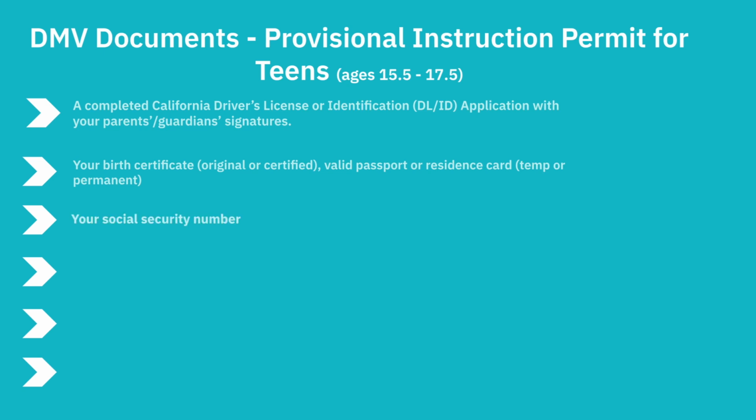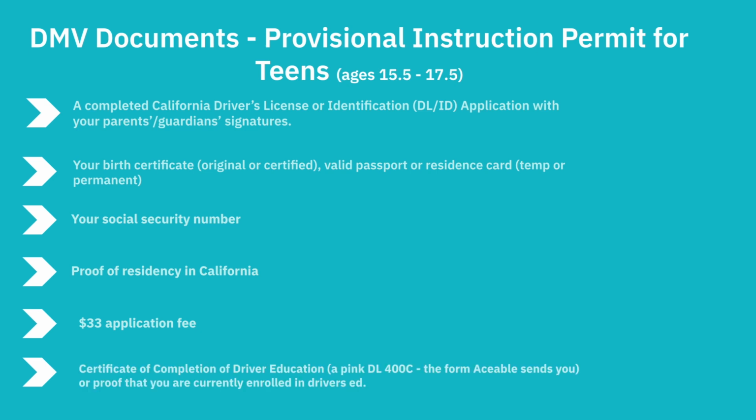security number, proof of residency in California, a $33 application fee, certificate of completion of driver's education, a pink DL 400C, the form Aceable sends you, or proof that you are currently enrolled in driver's ed.